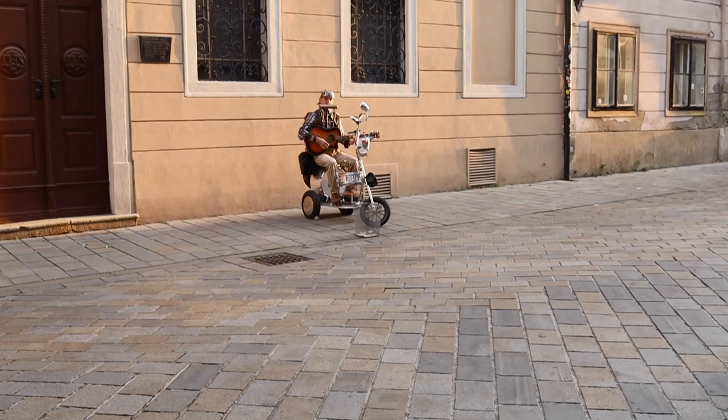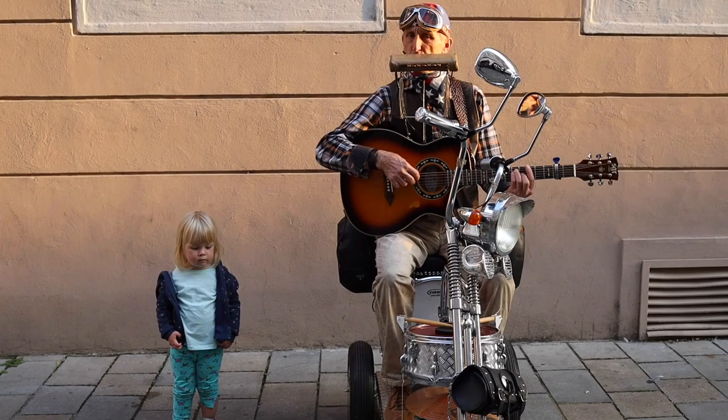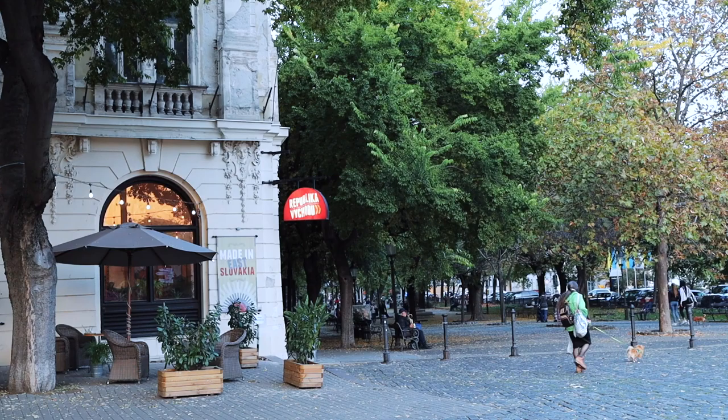Closer to the evening, there are more and more musicians on the streets of Bratislava. And of course we checked out local restaurants, not only Slovak. Pretty funny, but in Bratislava every second restaurant is a Vietnamese one.